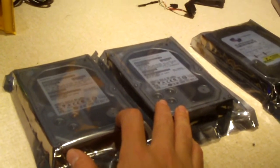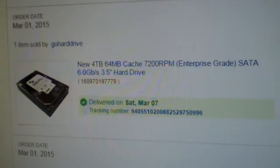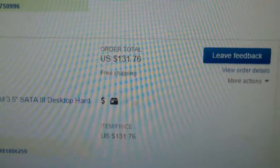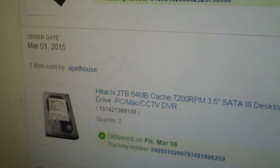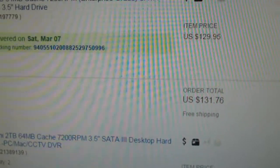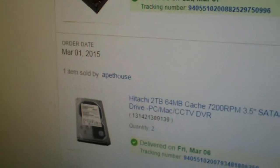How much did I pay for these? Well, let's have a look. You go on eBay. There's the 2 orders, which were ordered at the same time. Both of these came from Go Hard Drive. One of them was sold by the other seller, APET House, which is Go Hard Drive. The white label 4 terabyte was roughly $130, and the 2 Hitachis were $131.76. So overall, this cost me about $262 for these 3 drives. So $260 something for 8 terabytes worth of storage. That's not too bad of a price, I think, in 2015.